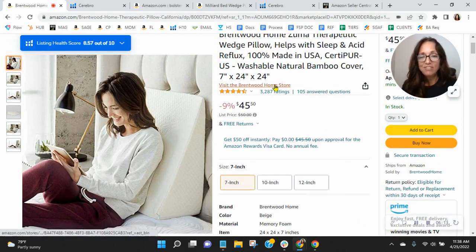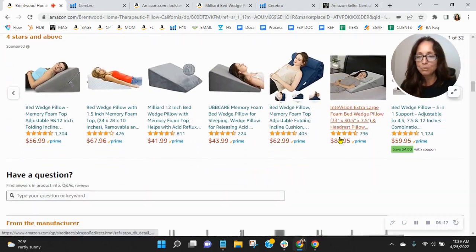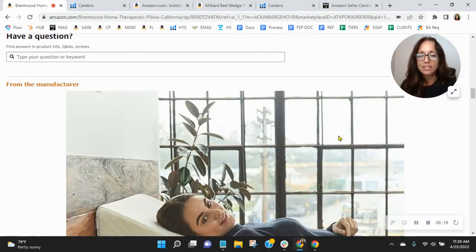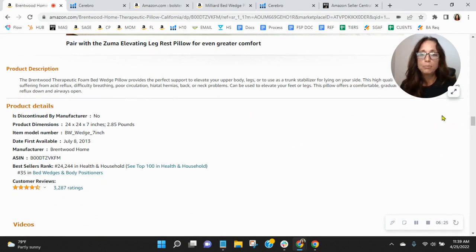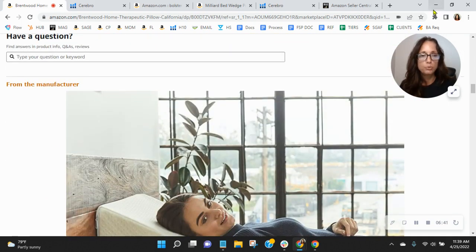By the way, I love that you're brand registered. So let me show you that module real quick. If you do anything today, please do this. Log into Seller Central, and just above product description, you see a brand story. That's where you can put the Brentwood Home logo. Talk about how you got your start, why you do what you do, what makes you so unique and special. I went to your website and I know there's a story here behind how the family built this out. So definitely recommend doing that.